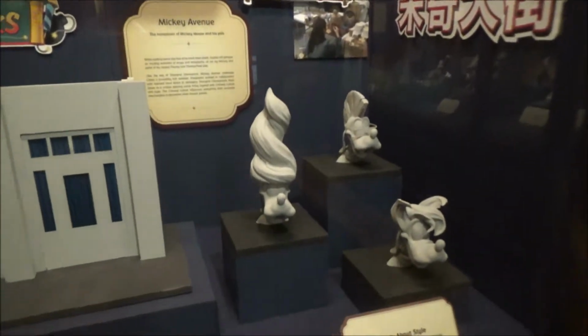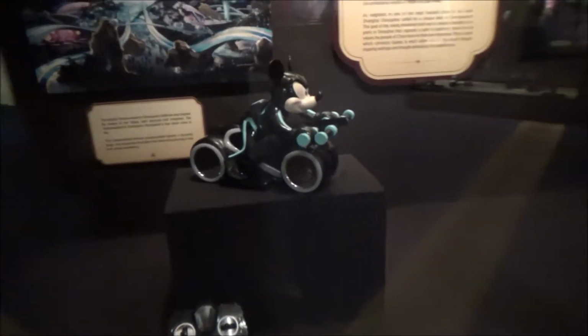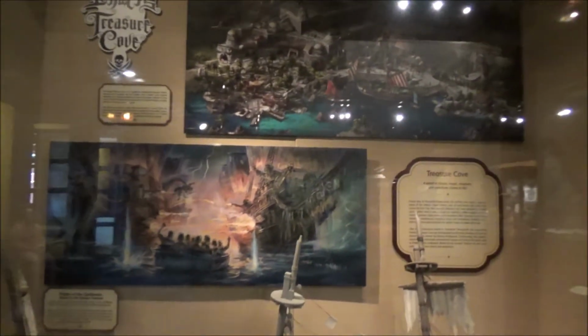Shanghai Disneyland was built in 2016. And is for sure, most definitely the most high-tech of all the Disney parks in the world. They're currently working on a Toy Story hotel. Their Tomorrowland was also the first resort to contain the Tron light cycle. And also the most high-tech version of Pirates of the Caribbean in the entire world. Not based on the Walt Disney attraction, but instead based on the movies.